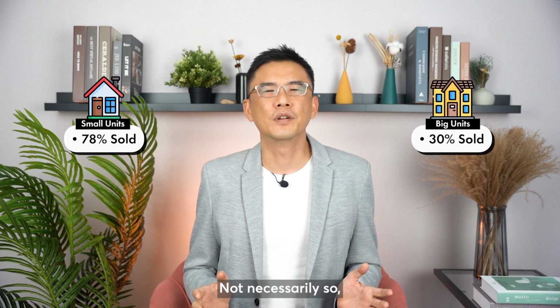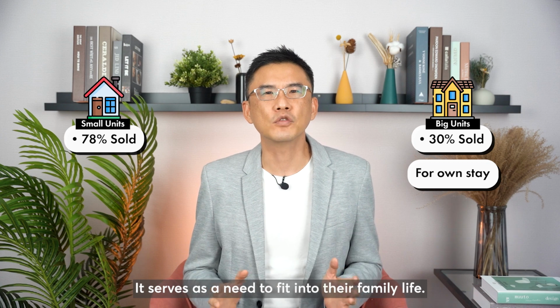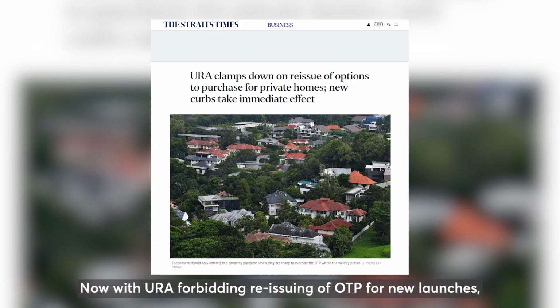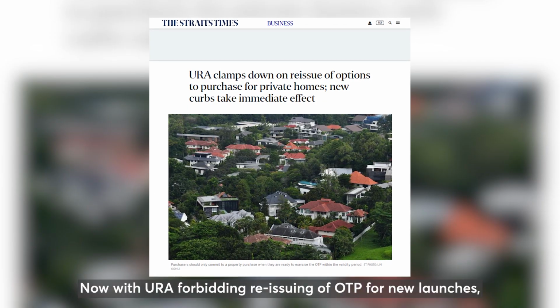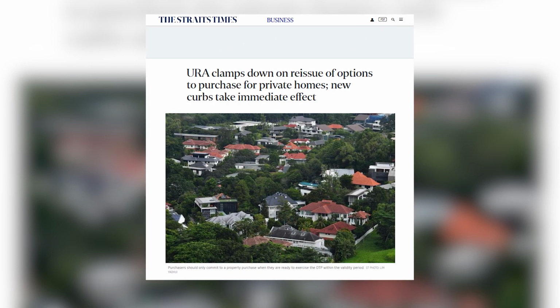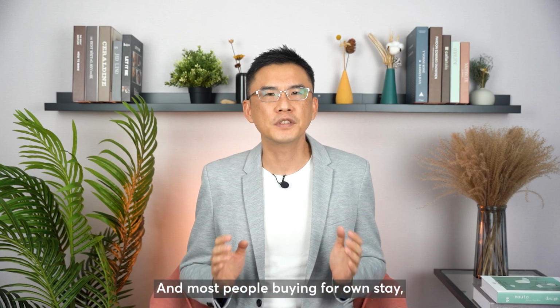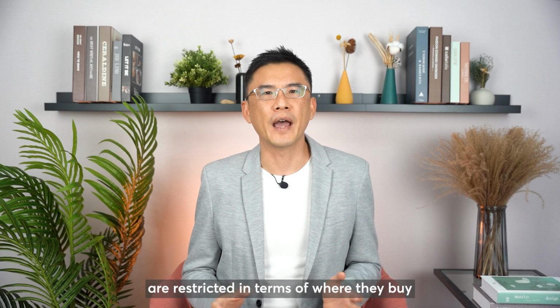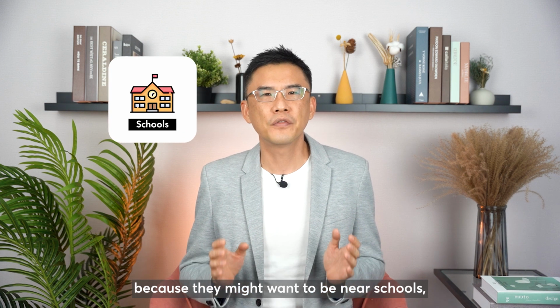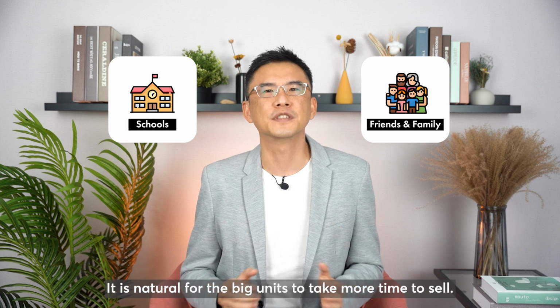Not necessarily so, because people who buy the bigger units tend to be for own stay. It serves as a need to fit into their family life. Now, with URA forbidding reissuing of the OTP for new launches, most buyers need to sell their property to buy, and this causes a restriction on their buying window. And most people who buy for own stay are restricted in terms of where they buy because they might want to be near schools, friends, or families. It is natural for the big units to take more time to sell.